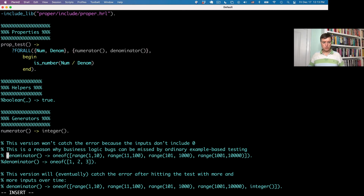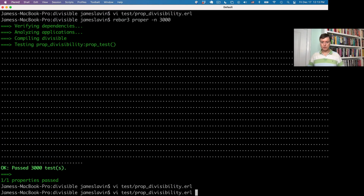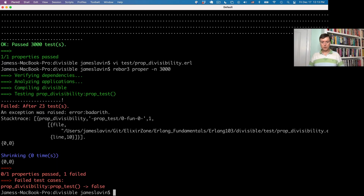We could explicitly put 0 in there, but let's pretend we're not clever enough to figure that out. So in that case, this will sometimes catch it because I've added integer here. So it will just pick a random integer. And if it happens on 0, the thing will blow up and our test will fail. So let's see if we can catch it now. So there we go. It did fail.